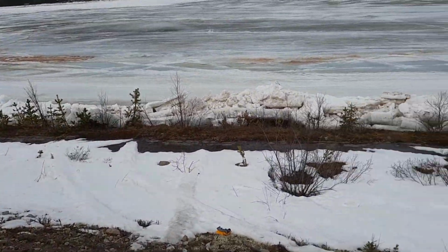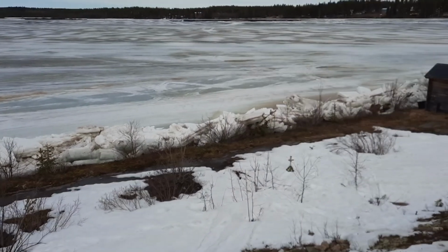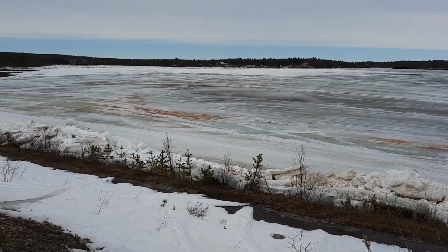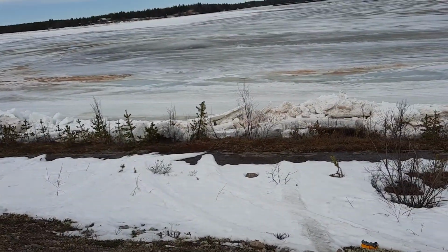Oh, wow. That side that goes down to the river there is really steep, and the ice has pushed up all the way over that edge. That's some serious power there. I don't have the right shoes for this, but I'm so tempted to go down there.